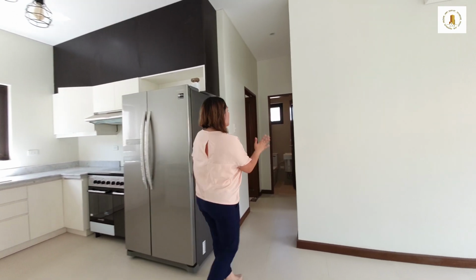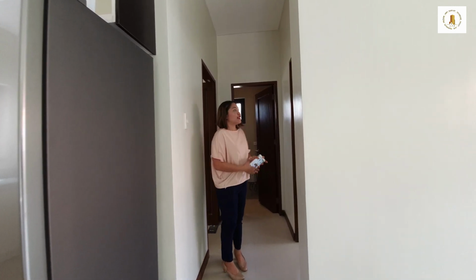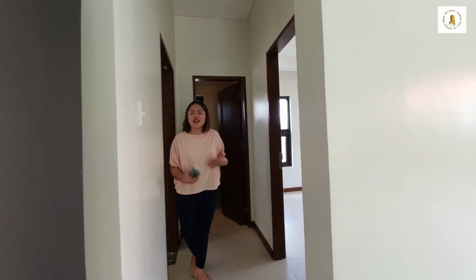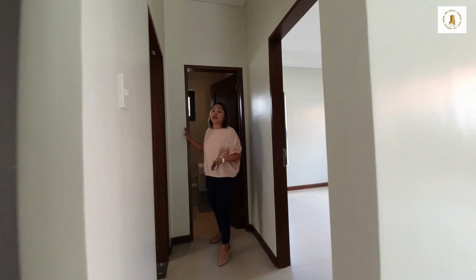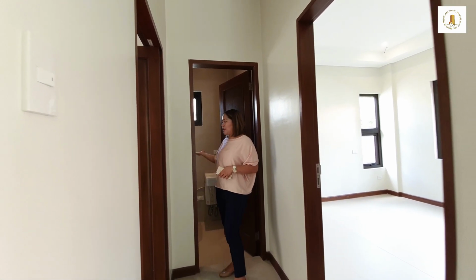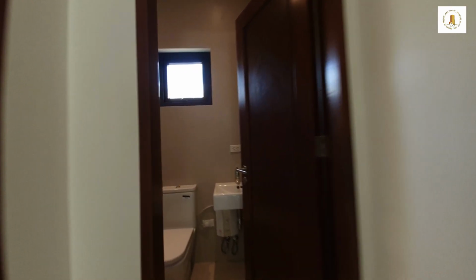So this one leads to the guest room. The guest room has its own toilet and bathroom, which we can also refer to as a common toilet and bathroom for guests who are coming to your house to be able to use. So come and check the bathroom first.